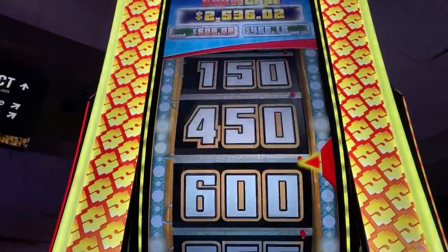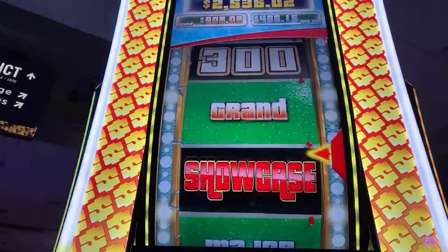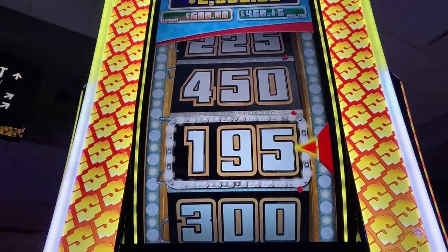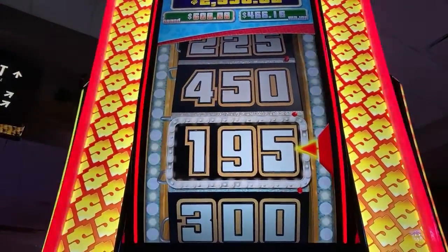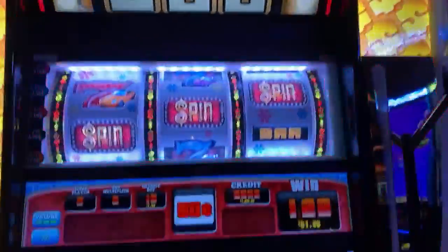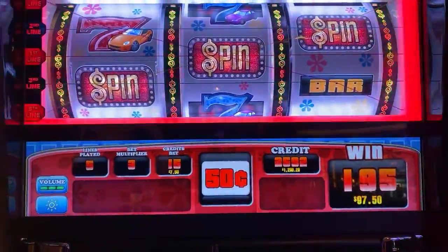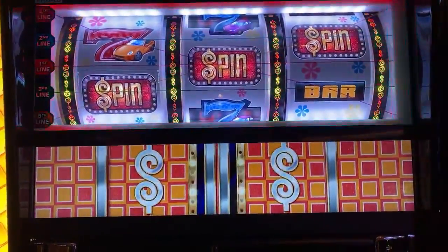Here we go, come on. Come on. There goes the grand. 195 credits. 50 cents? 97.75, I think that is. Oh, come on. 97.50. Well, that gives us a profit.